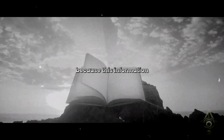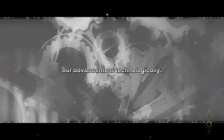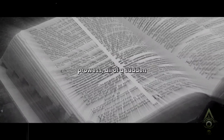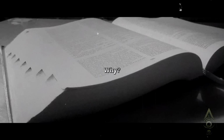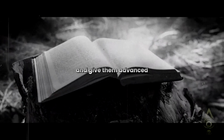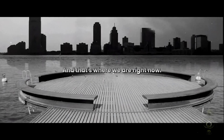It was forbidden because this information that they were giving to humans was going to expedite our advancement technologically. And when you advance your technological prowess, all of a sudden, there's room for extreme detriment to that civilization. Why? Because when you take a civilization that isn't maturing enough spiritually and give them advanced technology, turn them into a technocratic civilization, they can potentially destroy themselves. And that's where we are right now.